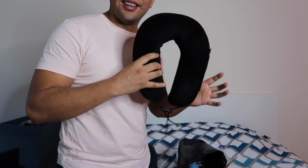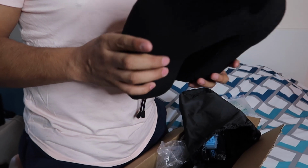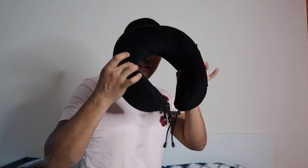Oh, look at that. So this is gonna be the neck pillow that we ordered online. And like I said, this one's gonna have a bonus as well. So for under $25, I think it's a really good price, because when you go to the airport and you wanna buy other pillows, you are paying like $20, $30 just for those. So this is basically the first piece that we have, the neck pillow.